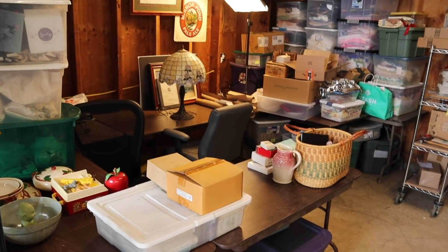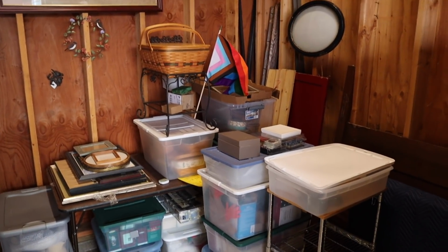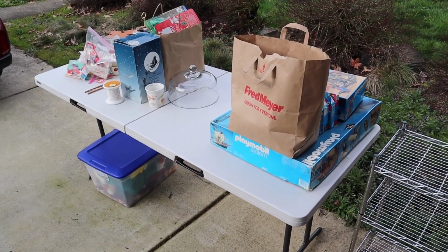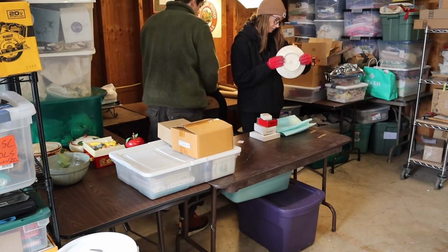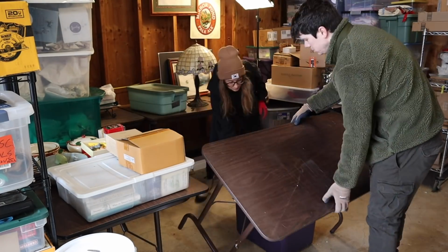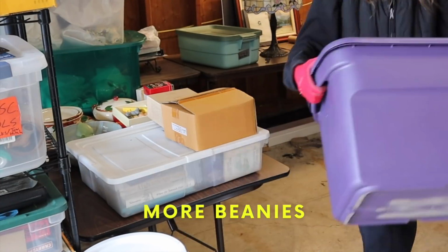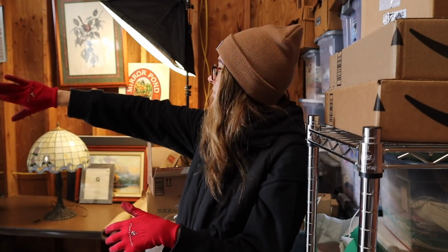Look at this little area we've cleared out. All right, this is our keep pile. We're gonna try and move this area to the middle now since we've opened this up. And now we're gonna move the garage stuff to the wall, which is something that we can do while she sorts.